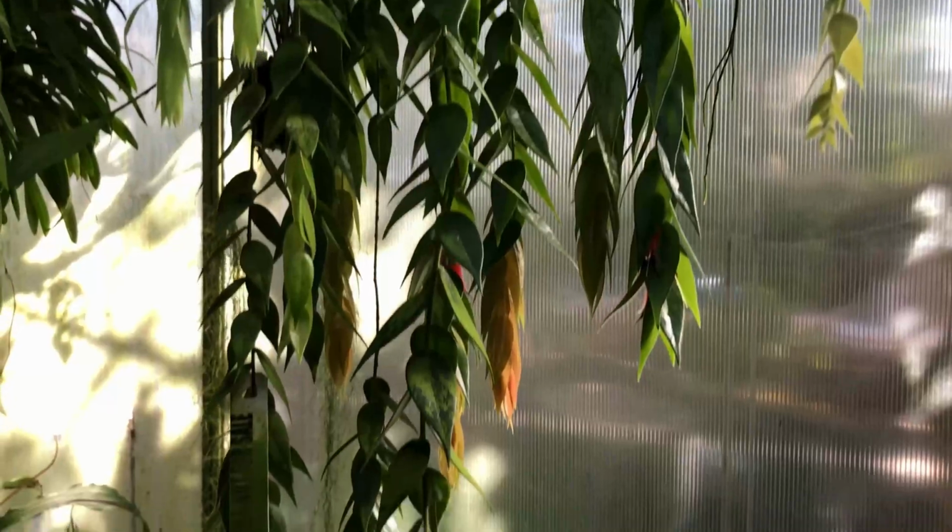So for me, I am really appreciating Pleurothallids this time, because it's a plant that I didn't think I was interested in, but after seeing it in person, I am just really fascinated by the plant and by the flowers.